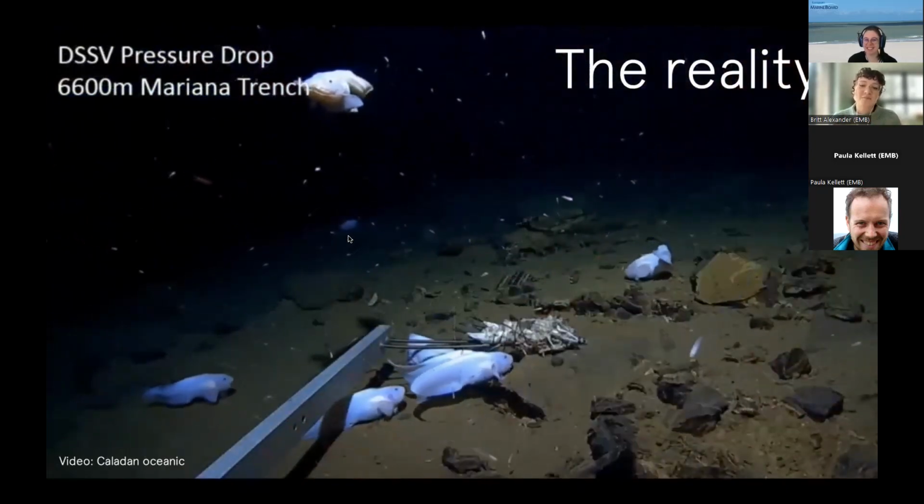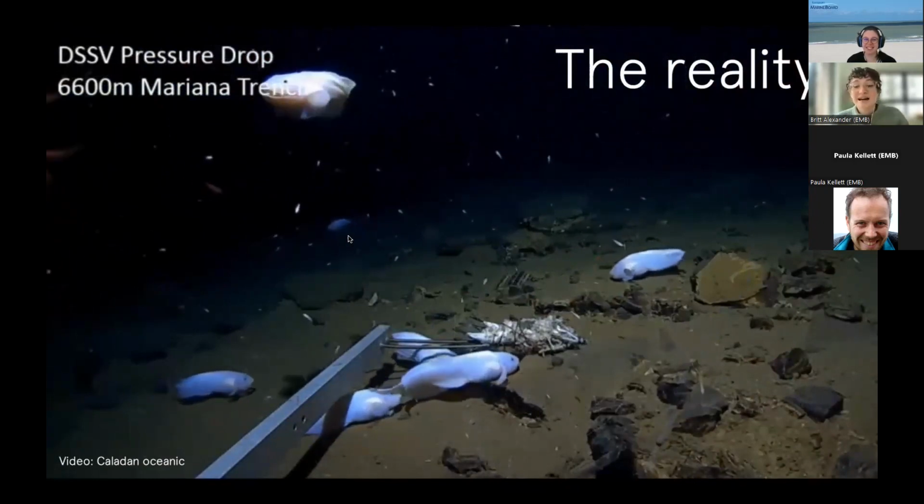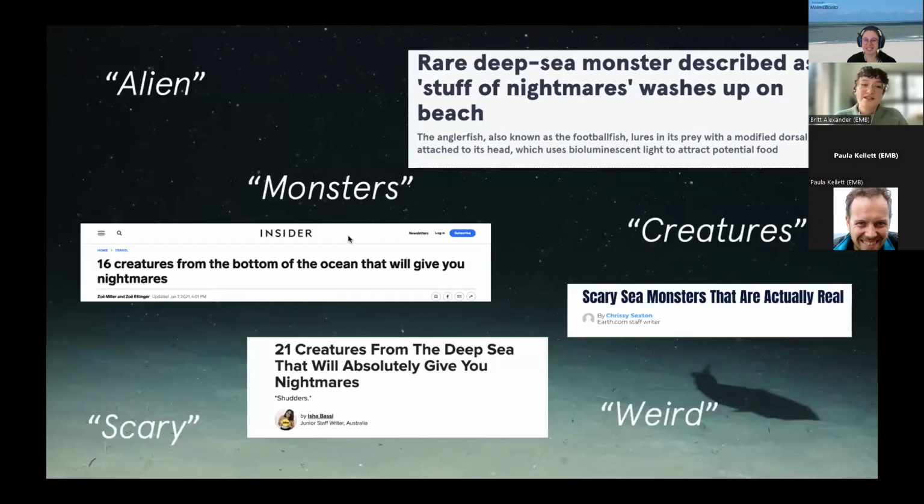and see if that is the entire picture. To quickly go into some language around the deep sea and deep sea species, you're often going to see words like aliens, monsters, creatures of the deep. These are just some headlines that I pulled up from news articles when I Googled deep sea fish. And it's the same sort of thing. It's the same imagery of this scary, dark place that you don't want to visit, you don't want to go to, you don't want to look after.